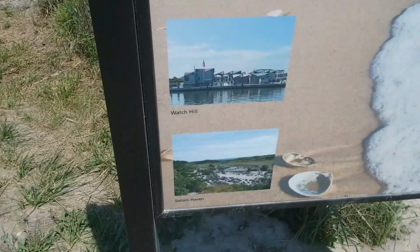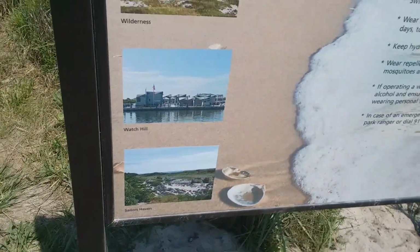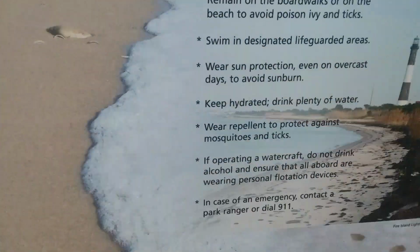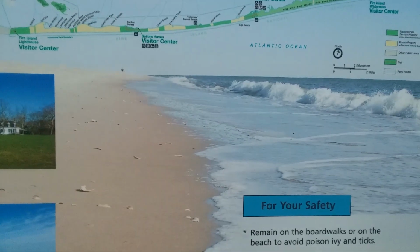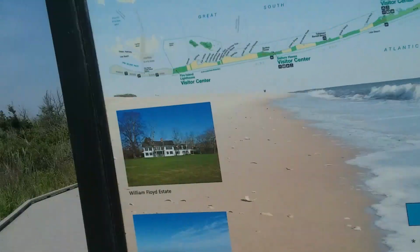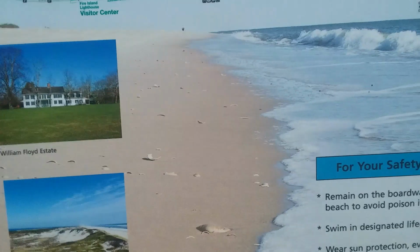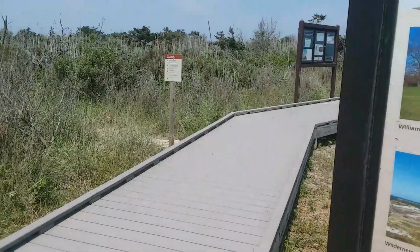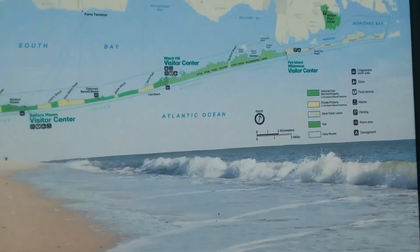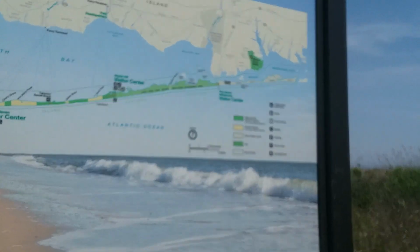Wilderness, Watch Hill, Sailor's Haven. Where the fuck is Watch Hill? Lived here my whole life. Where the hell is Watch Hill? Watch Hill Visitor Center. Oh, the Visitor Center. Oh, okay, where the lighthouse actually is. That explains it. Yeah, it'd be nice if they actually had the lighthouse in the picture. Wait a minute. If that's the Visitor Center for the lighthouse, that's the Sailor's Haven. Watch Hill. Oh, I see what it is.